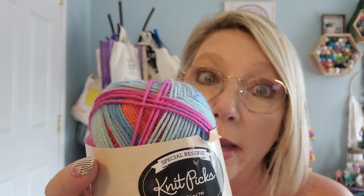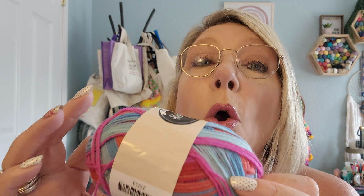This is a fingerling weight. So it is a 1, right? So it is considered a sock yarn because it's nice and thin. It is a 75% merino wash wool. And the important thing is it's 25% nylon. When you are making a sock, you got to make sure it's got a little bit of give. So you never want to make a sock with 100% wool. Well, I won't make a sock with 100% wool. Maybe somebody else out there does.